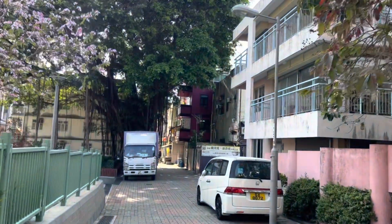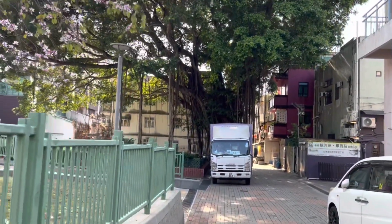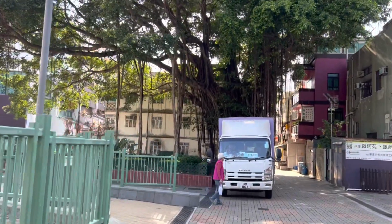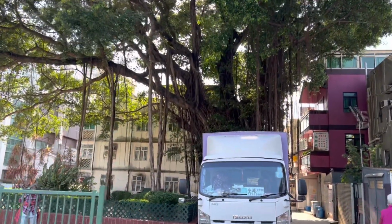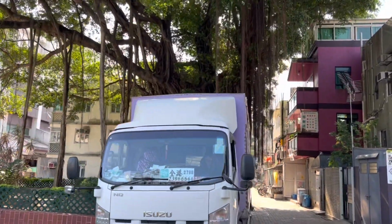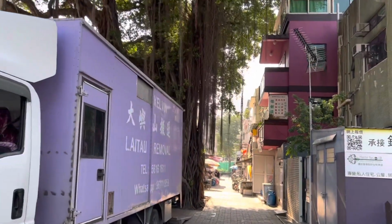Ooh. Okay, this is clearer. It's very, very sunny. I was told this tree is called Chinese something, so it grows up and then some parts of the branches or the roots go down and they provide support. So this tree could be several hundreds of years old.